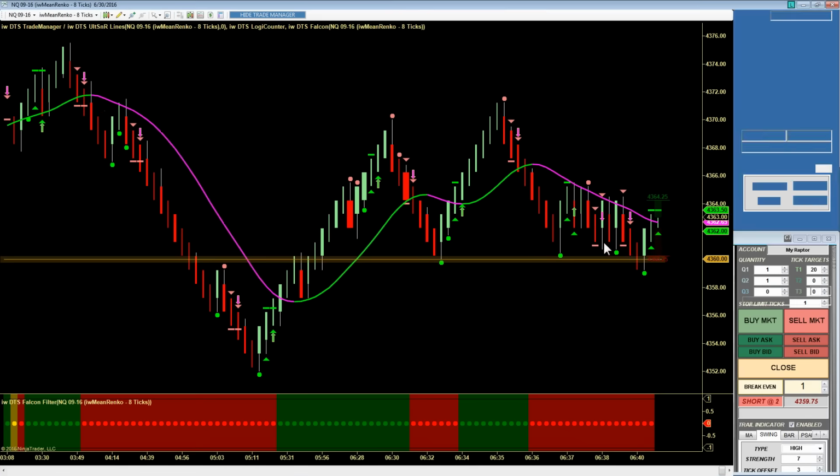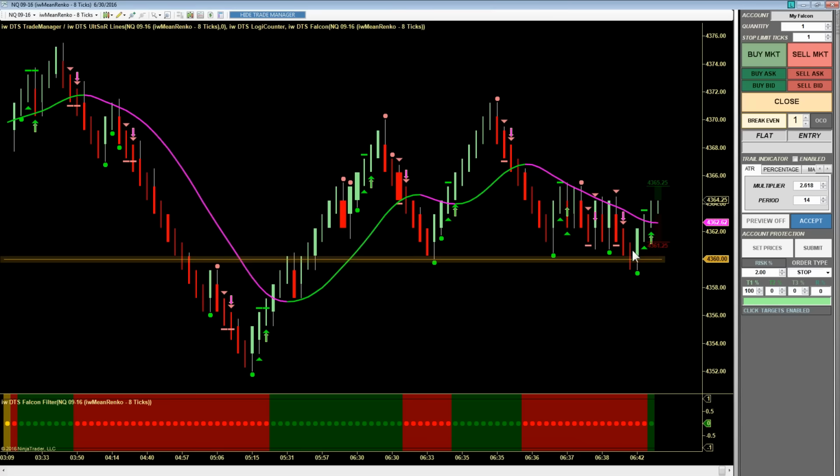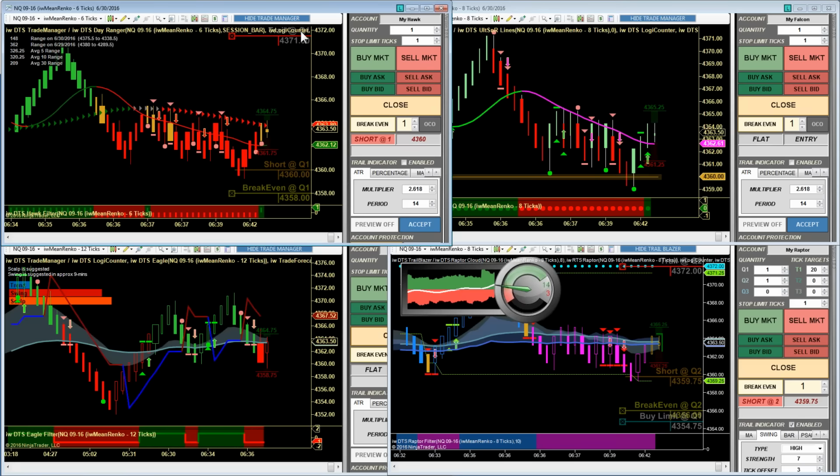The Falcon also producing another signal right here, so you had an opportunity to get in with the Falcon as well. Yeah, sure, go ahead, drift into yellow bars, see if I care.